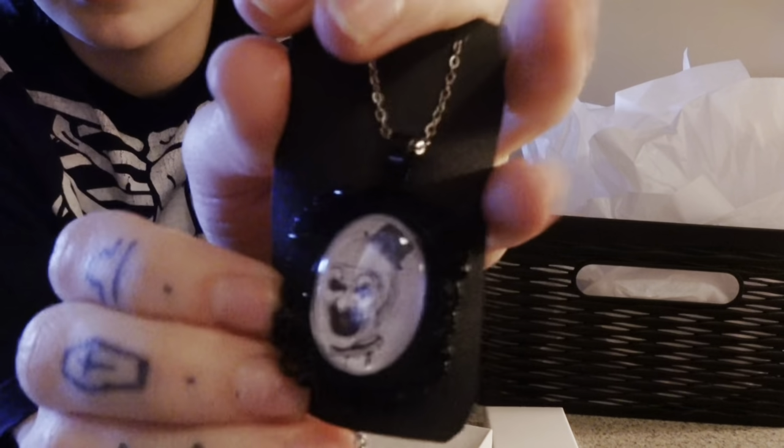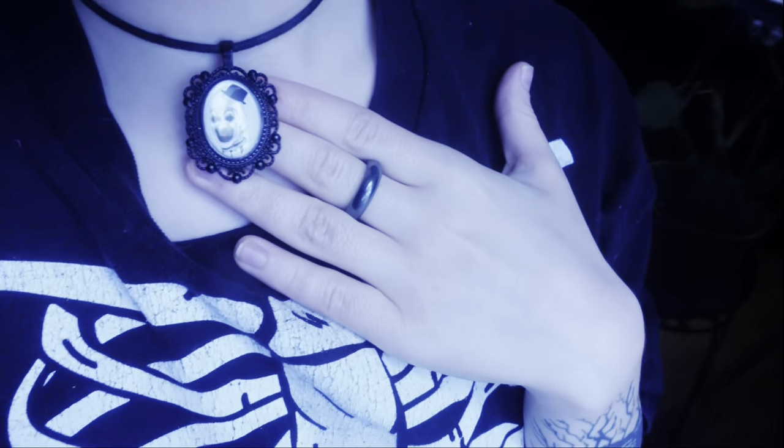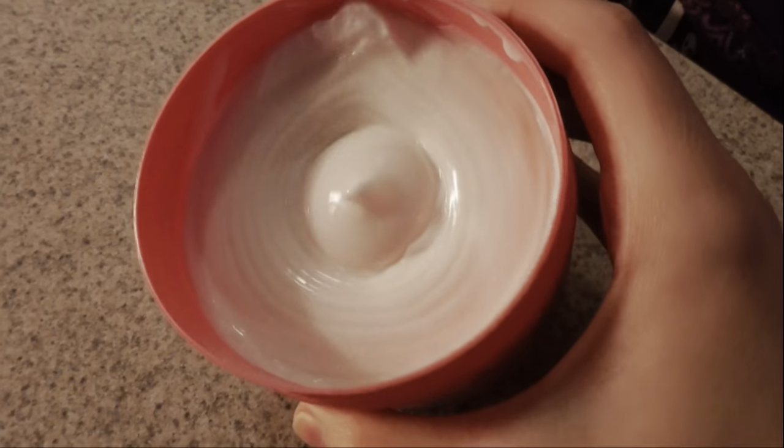Oh my god, that's going on a choker right now. Oh my god, this is unique and amazing. It's like frosting, like I want to eat it. I don't even want to touch it.